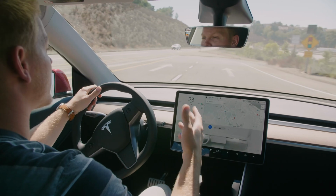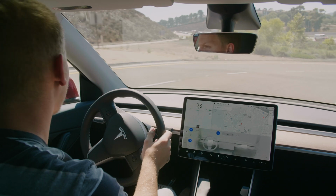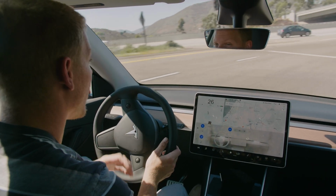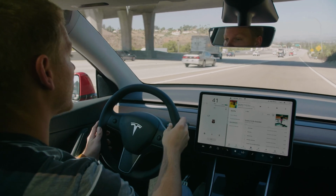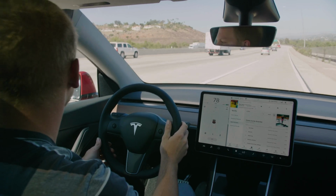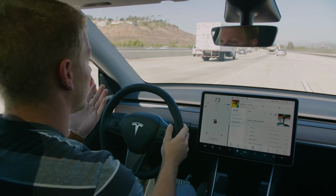So I want to get on the freeway a little bit to show you guys the auto steer. So this model has the autopilot, auto steer, and it does a fantastic job. So let me get on the road right now, and show you guys everything it can do. So getting onto the freeway, it's really nice with that 0 to 60. You know it's going to get up to the speed of traffic, and you're not going to have a problem speeding up very quickly.